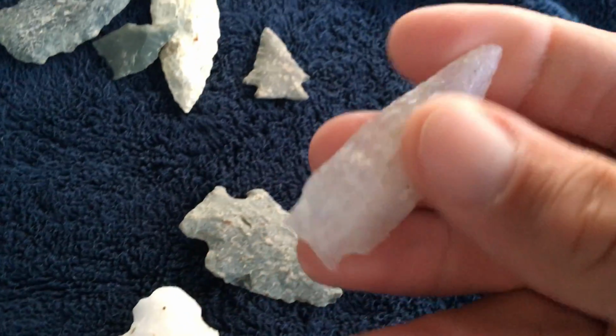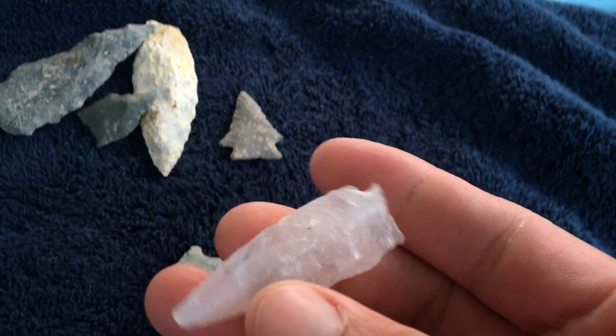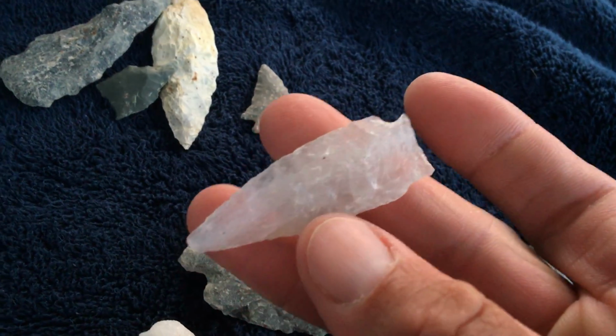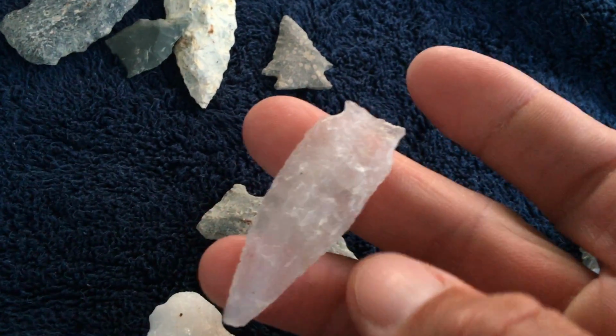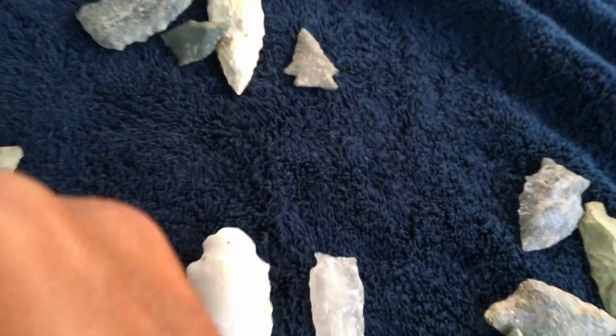Look at this piece. I'm getting bit, but I have to ignore it. That's that absolute see-through Yadkin. Don't know about that. Yep, that's going over there.